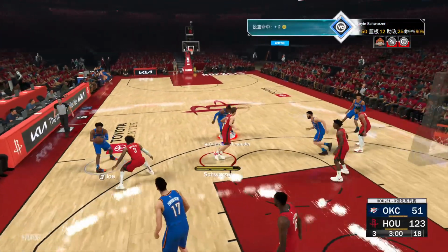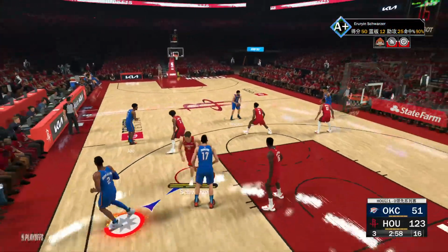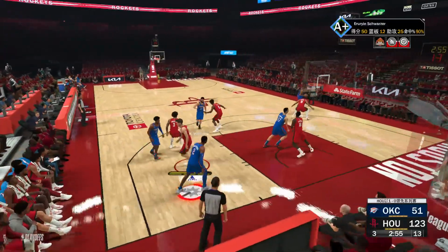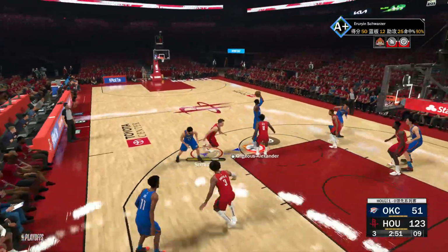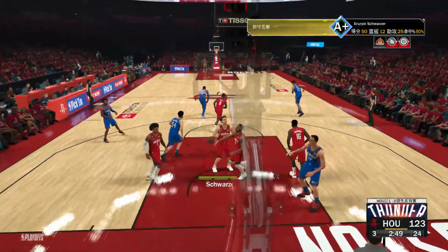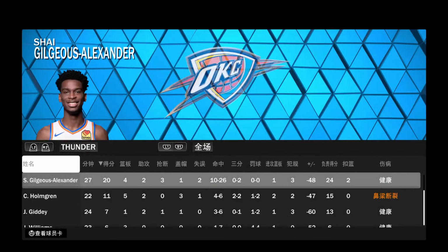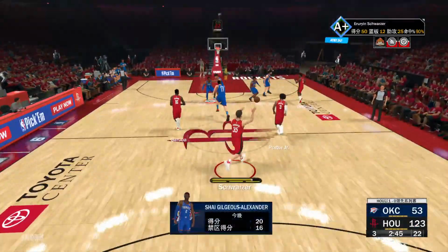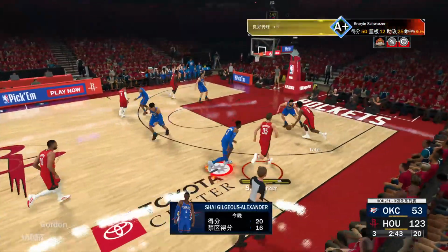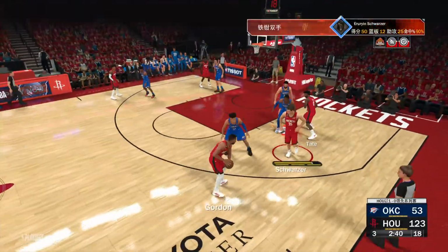Gilgeous-Alexander passes to Joe. Now Jang. The pass to Gilgeous-Alexander. Shoots over Tate. And there's Gilgeous-Alexander. That's good on the assist by Jang. It feels like the other four guys have disappeared at this point. He wants to be the one to get them back.